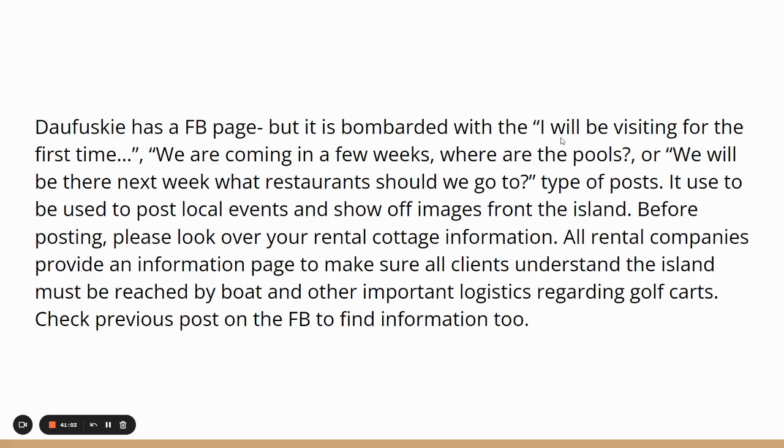Facebook is so great with that. There's a little bar up in the top right-hand corner, and you can put in keywords, vacation, sunscreen, tour, or whatever, and it will search for you. But before you go ahead and put that post on there, "Hey, I'm going to Daufuskie next week, I need information," look at past posts.